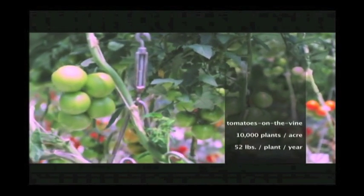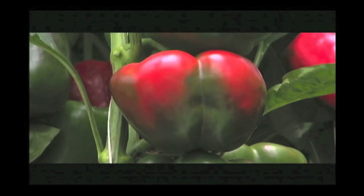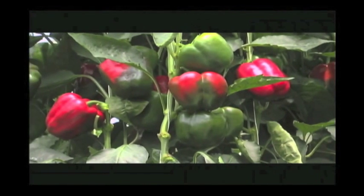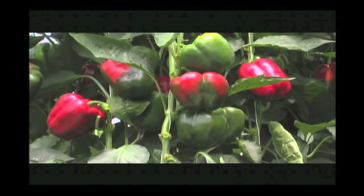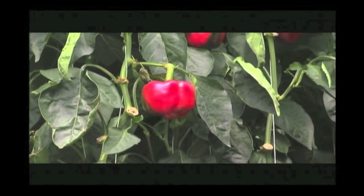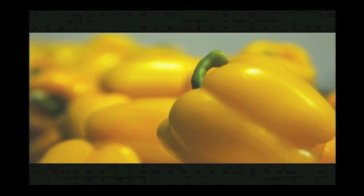Typically, there are 10,000 tomato plants in an acre, and about 52 pounds per plant is harvested each year. Greenhouse peppers are harvested at 85% color. Too early a harvest delays full color and shortens shelf life. The peppers are trimmed at the knuckle of the plant, resulting in the trademark stem of a hydroponic greenhouse pepper.